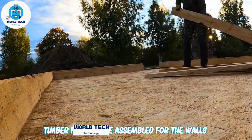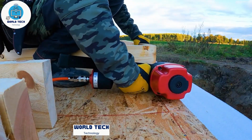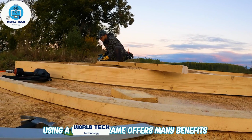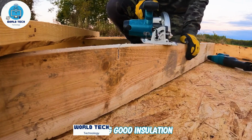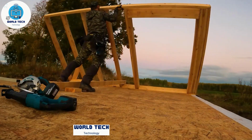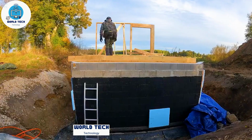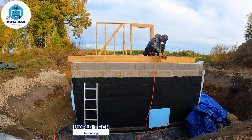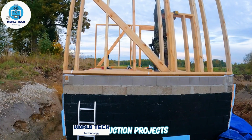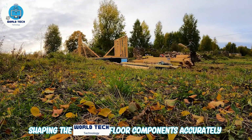Timber frames are assembled for the walls, helping to create a frame for the vertical parts of the building. Using a wooden frame offers many benefits, including good insulation and the ability to easily adapt for future renovations. The quick wooden frame assembly process helps speed up the progress of home construction projects. Cutting and placing materials is done efficiently, shaping the wall and floor components accurately.